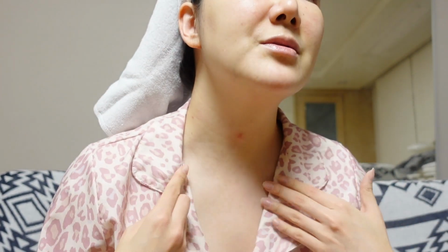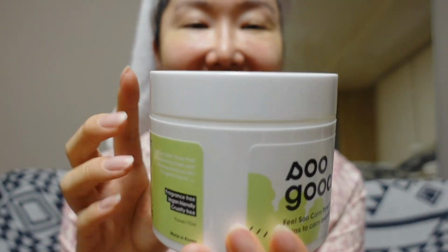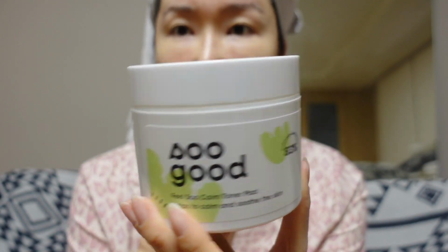My skin feels so much better. I think the ROVECTIN cream definitely helped a lot. However, I do have certain spots that still sting a little bit. So I'm gonna keep my routine really simple. So I'm gonna go with So Good. I love this. This is the Feel So Calm Toner Pads.